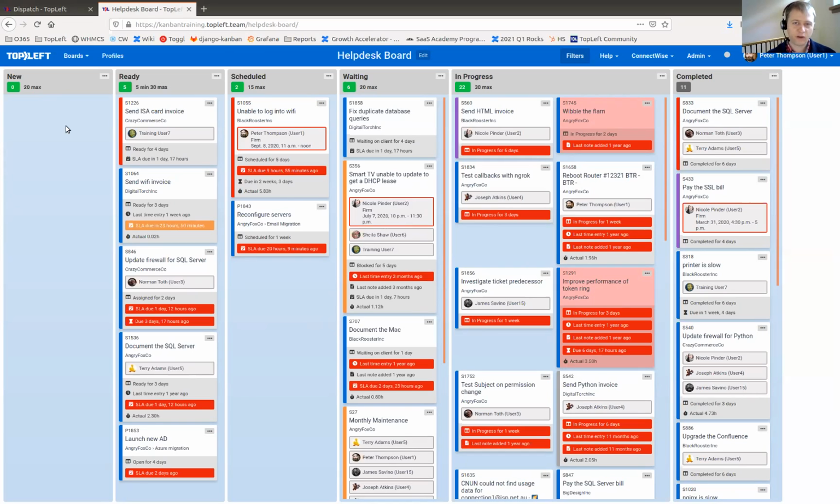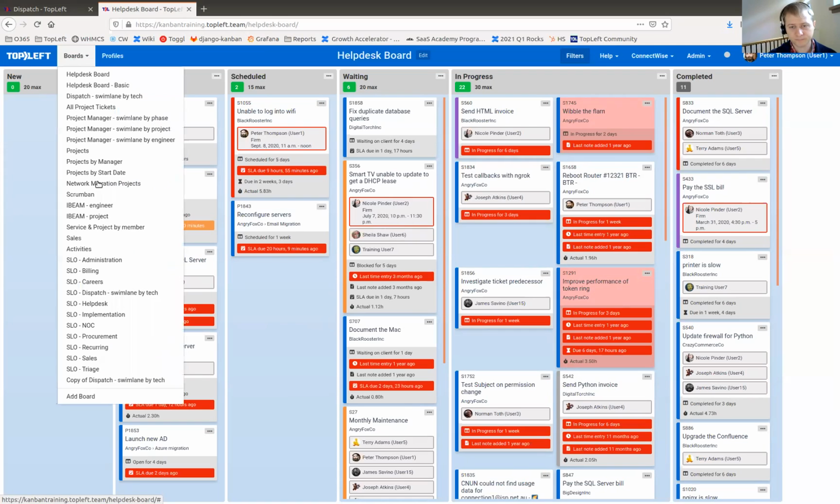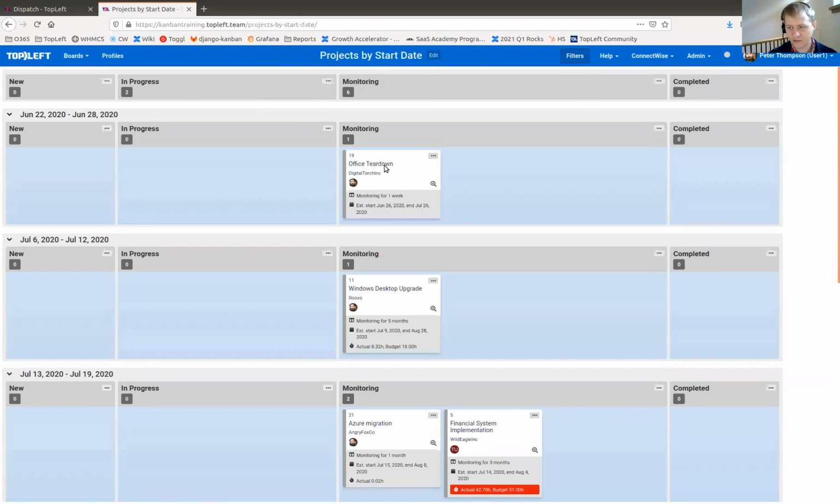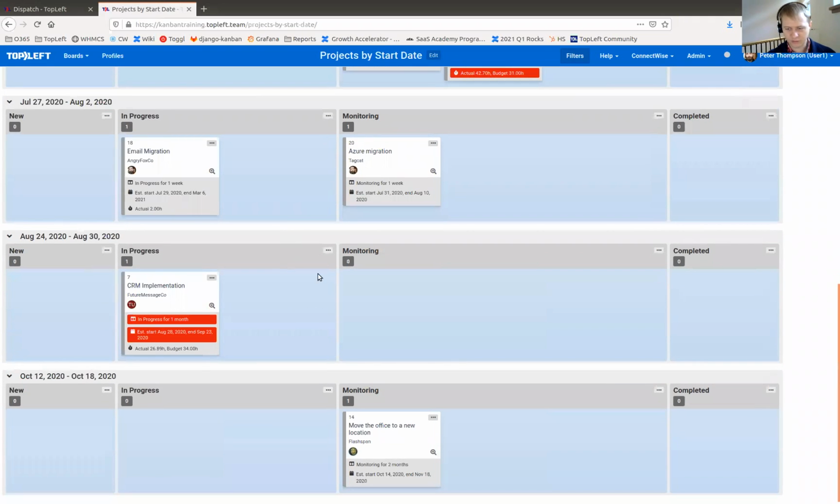Another thing we added was a new swim lane option for folks who use the project boards. That would be a board like this, where the cards don't represent tickets or tasks, they represent the individual projects. You can see here that the swim lanes, this is called projects by start date. The estimated start here is June 26th, and so it's in a swim lane by that week, June 22 to 28, as well as all of these ones here.